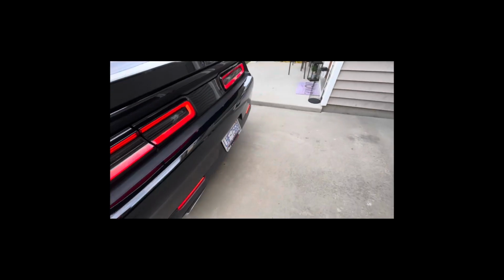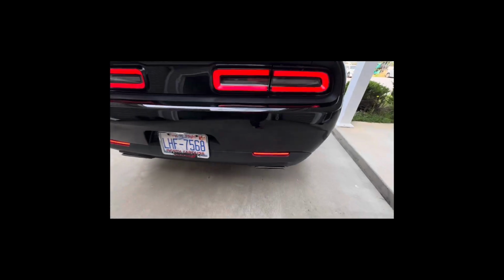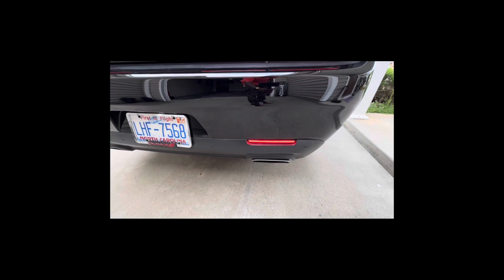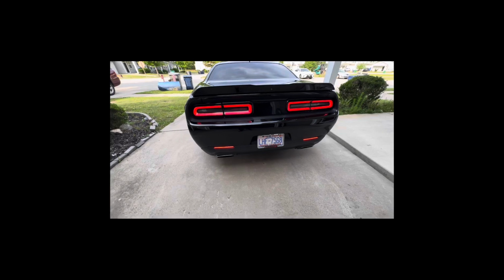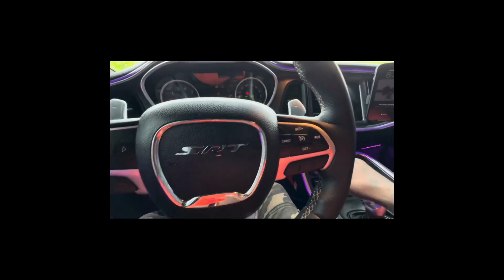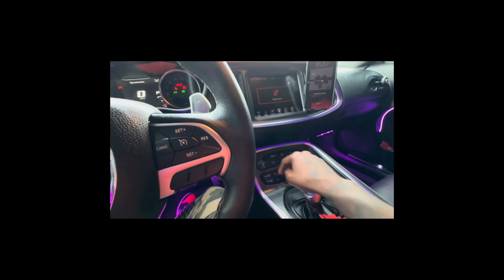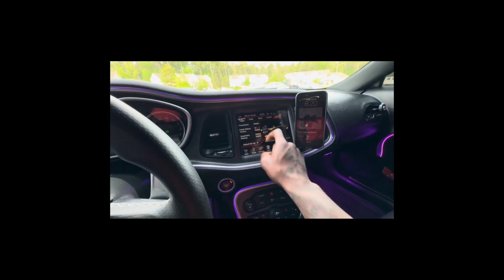Let's go ahead and get a little cold start. Well, semi-cold start. I had to take the little ones to school, so let's get a semi-cold start so we can hear the sound difference. Definitely don't want that. You know when we putting her in track.